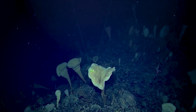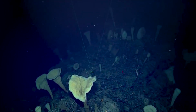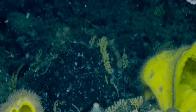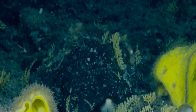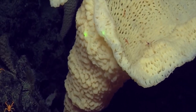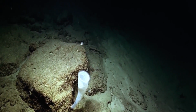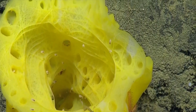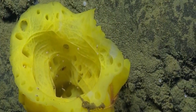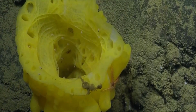Sponges play a vital role in the process known as benthic-pelagic coupling. By feeding on plankton and other small organisms from the water column, sponges link the benthic, or seafloor, and pelagic, or open ocean, ecosystems. This coupling helps transfer nutrients from the surface waters down to the deep sea, supporting life at all levels of the ocean. The contribution of sponges to benthic-pelagic coupling can be seen in deep-sea ecosystems, where sponges recycle up to 80% of the nutrients that flow through these systems.